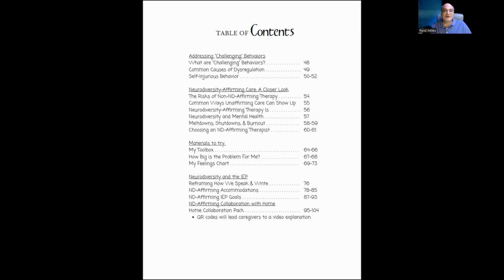Then they go into materials to try. My tool book, how big is the problem for me, and my feelings chart. And then they talk about neurodiversity in the IEP. This is so very much important because parents today need to know if you have a child who is disabled, who has ADHD, ASD, dyslexia, an IEP can benefit them right away because it's a program that lays out what needs your child has and what the school can help.